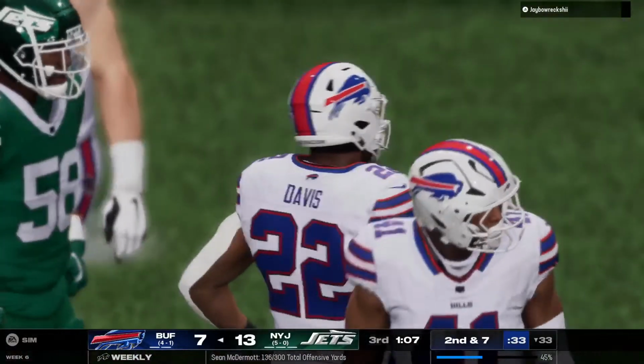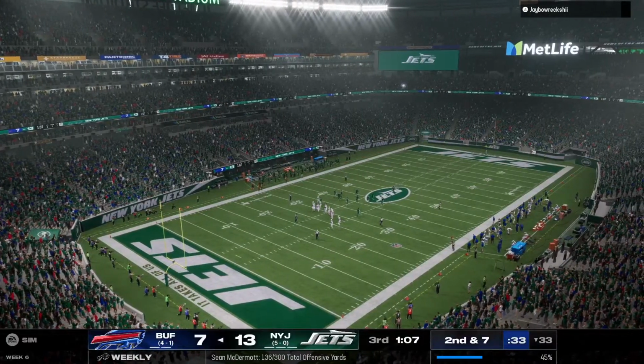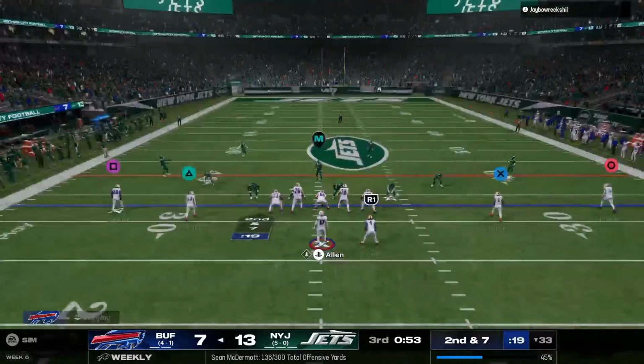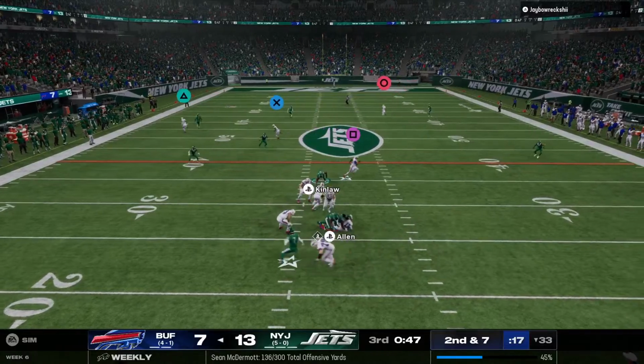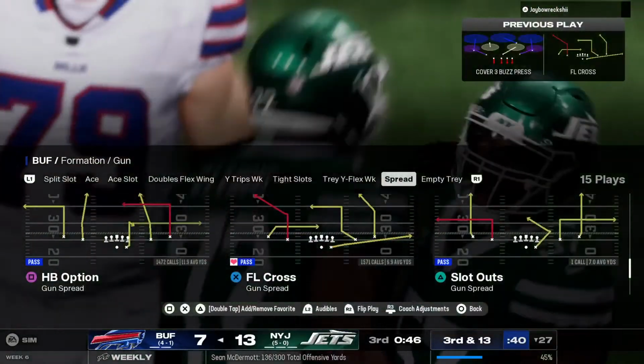It's 2nd and 7. You know, they got some positive yards. That's a good thing. But too many plays like that, it just is too hard to pile together, get first downs against the better defenses in this league. Pocket isn't holding up. They're able to drop it. And that pushes them back.